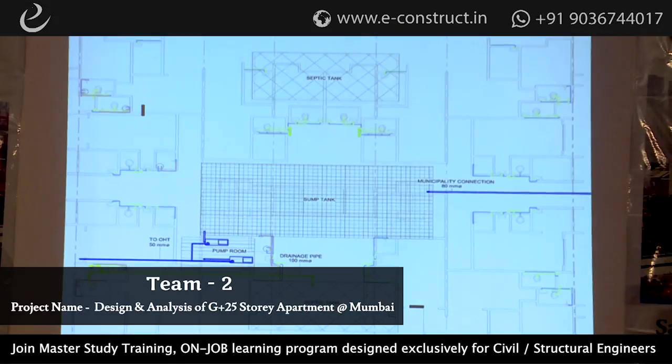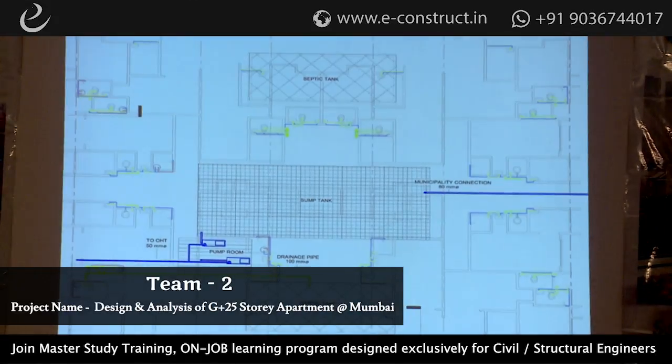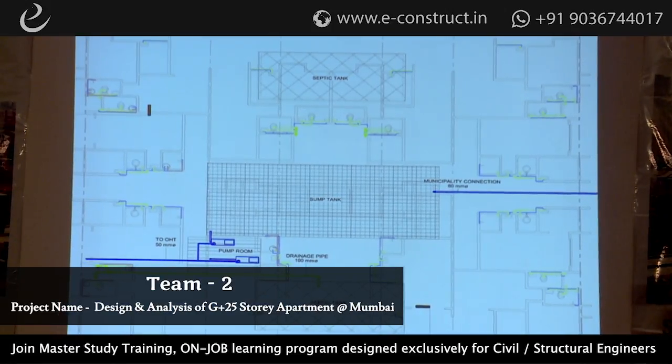This is the position for the sump tank and the septic tank position. In between is the sump tank, and on both sides the septic tank is given. Into the sump tank, the municipality connection is given as 50 mm diameter of pipe, and nearby the sump tank a pump room is given, in which dual pumps are given, one from the sump tank and one going to the OST, which is having a 50 mm diameter.